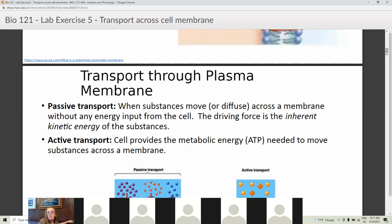So this is diffusion. This diffusion of droplets, which is the inherent kinetic energy, the movement is the inherent kinetic energy of those molecules. This is passive transport. When we sneeze like that, it's a passive transport. And the driving force is the inherent kinetic energy within those substances. They move from where it's most concentrated to where it's least concentrated. So the reason it doesn't stay right next to my nose is because it's less concentrated farther away from my nose. So it's a concentration gradient. Things are moving from a high to a low.